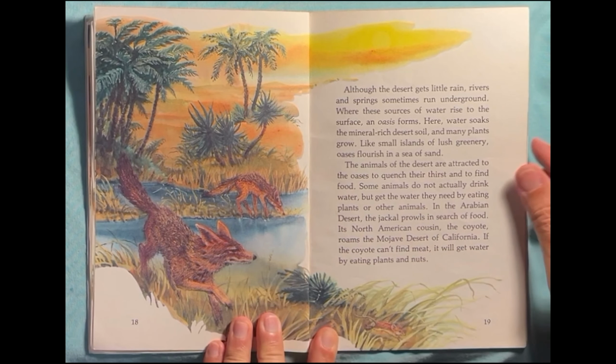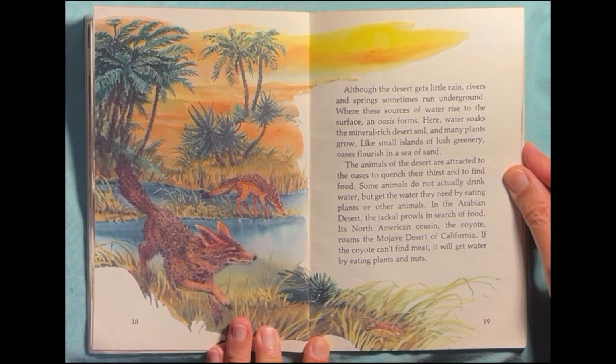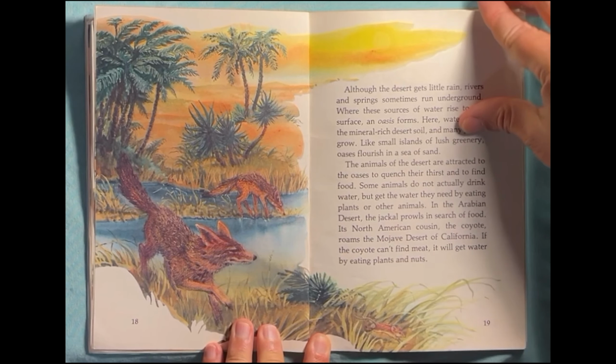In the Arabian desert, the jackal prowls in search of food. This is a jackal. He's like a type of dog. In North America, the coyote roams the Mojave Desert of California. If the coyote can't find meat, it will get water by eating plants and nuts. He's chasing a mouse. Yeah. Oasis.